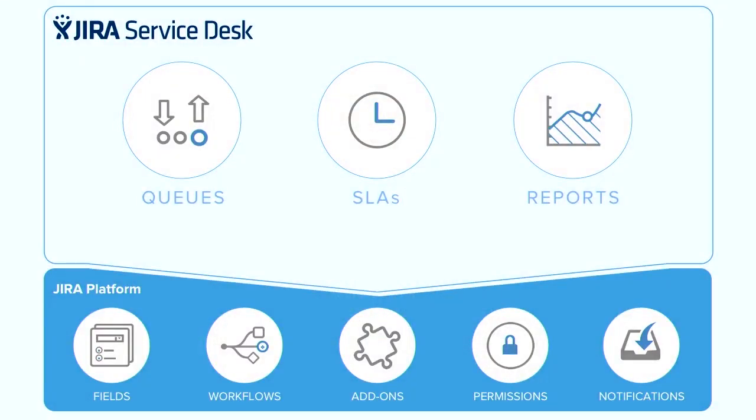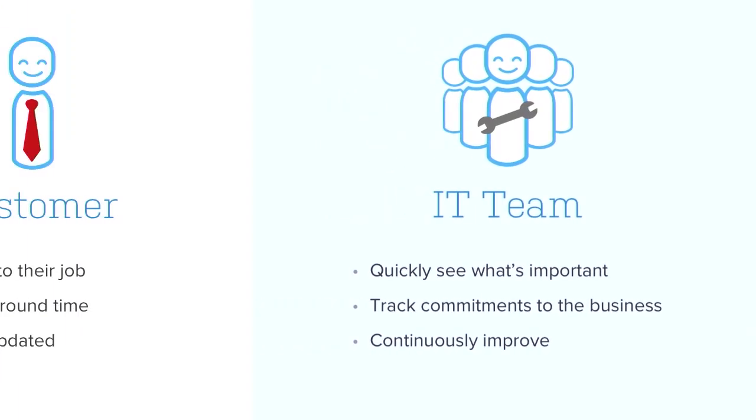So that's all built on the power of the Jira platform. Now, why do you want that? When we talk to IT teams that are already using Jira to do service desk style work, what they tell us is the reason they're using it, even though the issue nav doesn't work as well as the queues for them, et cetera, and we're fixing a whole lot of those problems, is because of the power of Jira itself.